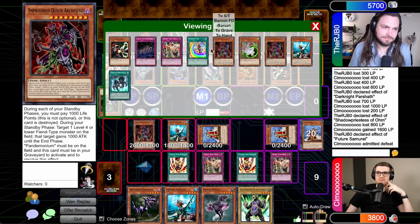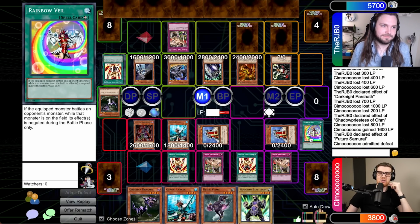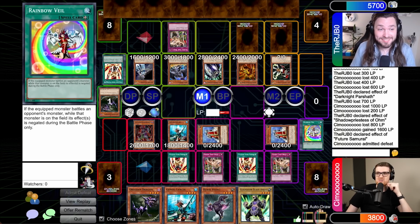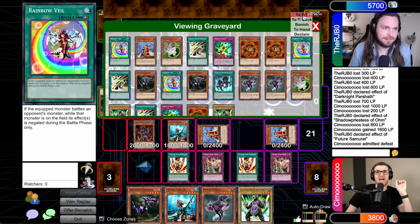That's what I had to do. And if you're curious, Rainbow Veil is the out to this, because you can equip it to Belial and make it negate my Castlegate. So it's actually able to be killed. That's true. That is not a thing I thought about. Castlegate was not on my radar.